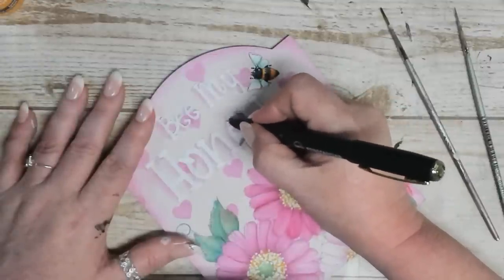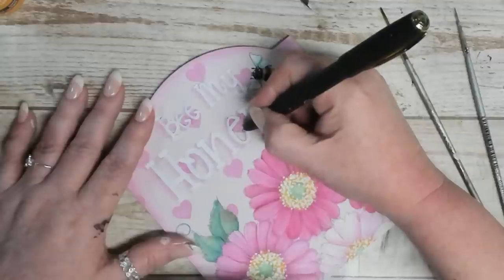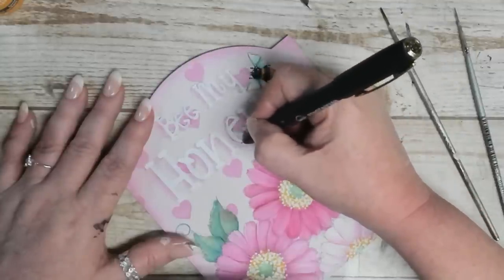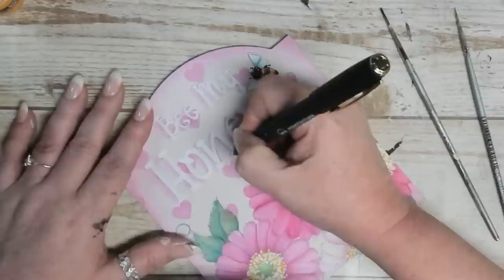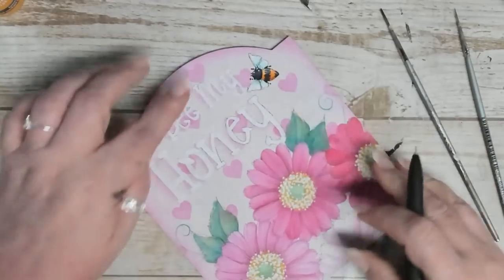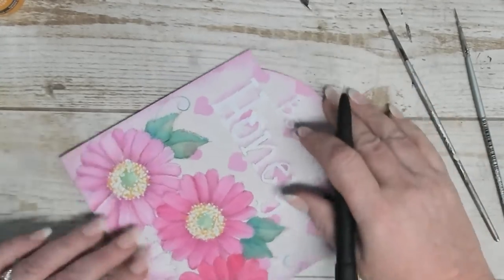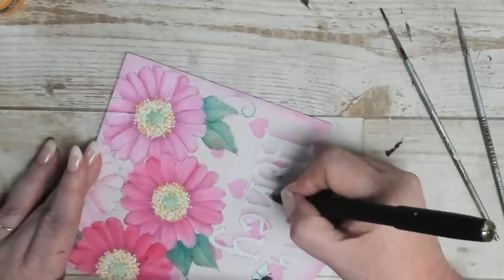This part is just super, super easy. So as I said, don't worry about whether or not it's absolutely perfect. Those sketchy lines work in your favor. Just makes things a bit more interesting. Adds a little bit of visual texture and it ties the whole thing together. You're not having varying styles of things all over the place.